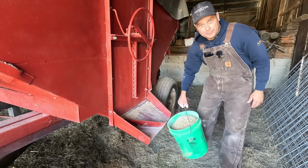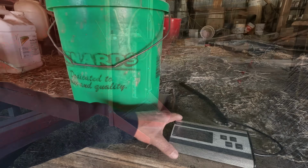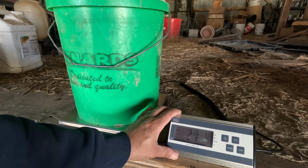We're going to find out how much one bucket of feed weighs, and then we can calculate this up as we empty it. All right, a bucket of feed is 27 pounds, 4 ounces.